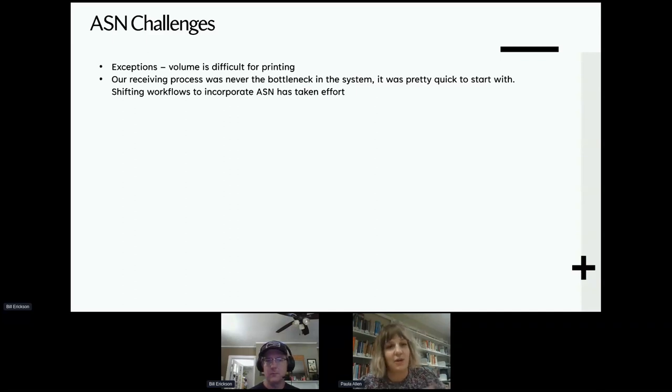Oh, challenges. Here we go. Exceptions. We kind of talked about that. I don't see a ton of exceptions. I know some library systems automatically print them out. With the few that we have, I don't think it would work. And with the volume that we get, printing out anything upon receipt would slow us down more, I think, because we would have to sort any kind of papers.